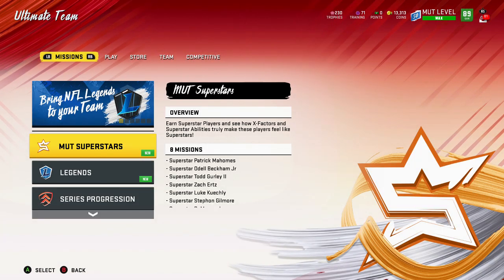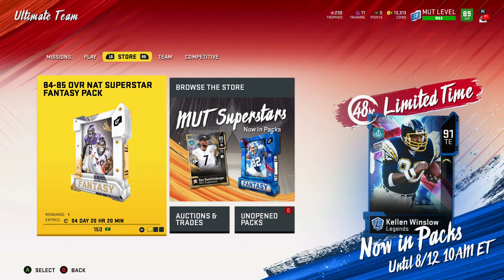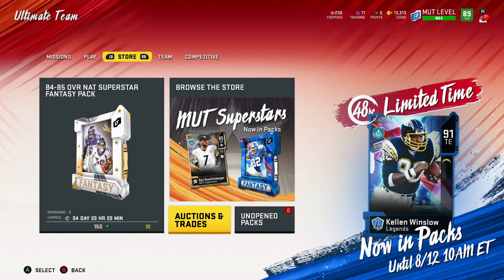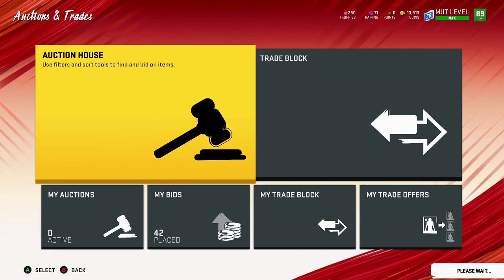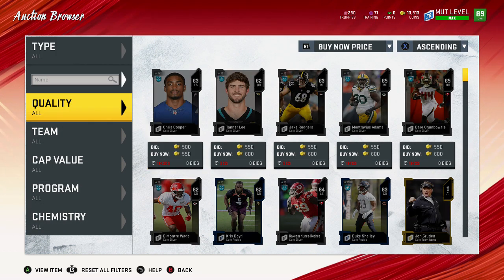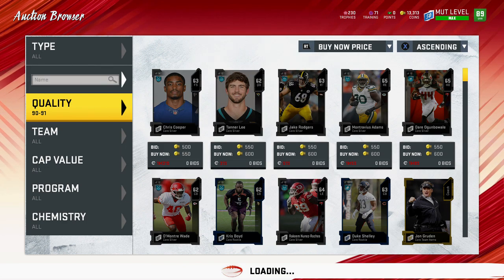What's going on, guys? GS here, and today we have a beautiful new addition. We got 3 new legends this weekend, which included a limited edition Kellen Winslow, Bruce Matthews, and Lawrence Taylor. Let's go ahead and take a look at each and every single one of them.